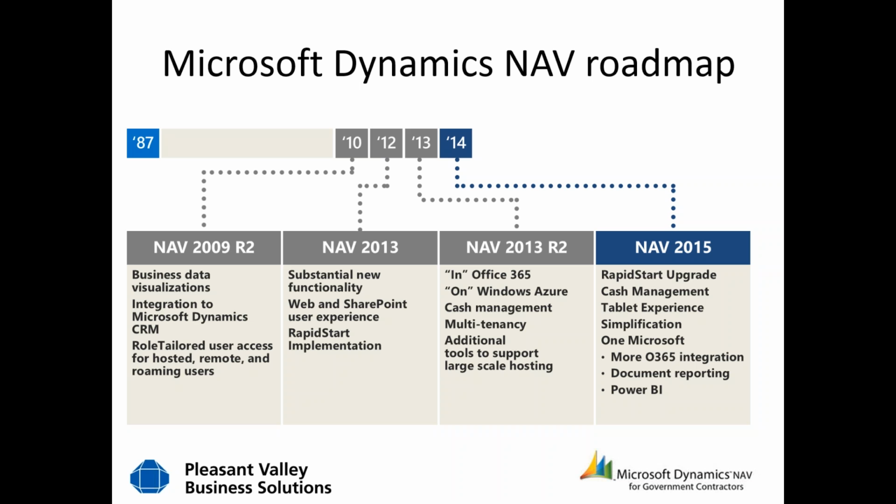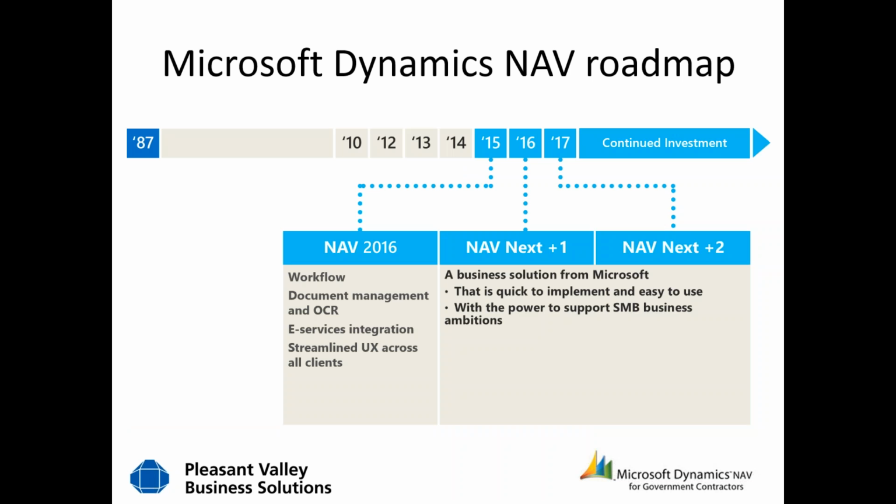And the things that you're seeing now is really leveraging the Microsoft platform, whether it's how it integrates with Office 365, how it can work with Azure, how we can leverage Power BI, which is Microsoft's analytics tool. 2016, which just got released, and we expect that we'll be demonstrating that the early part of next year, is delivering capabilities that really companies are looking for, things around workflow, e-services, and really that continued investment for Microsoft that you'll see going forward is going to be on an annual release cycle and delivering those incremental capabilities that help people to be more efficient with the product and also to get more value out of it.